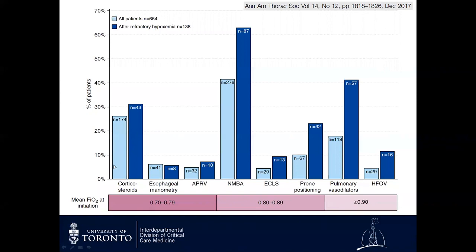So clinicians tended to reach for steroids, if you consider that an adjunct, relatively earlier. Little use of esophageal balloons or APRV in this population. Quite a fair amount of neuromuscular blockade, but usually when the patient was quite severely hypoxemic. Prone positioning, even in patients with refractory hypoxemia, which we define as a PO2 less than 60 on 100% oxygen, only fewer than 30% of these patients were in the prone position. And reaching for vasodilators and HFO when the patient was in extremis here.